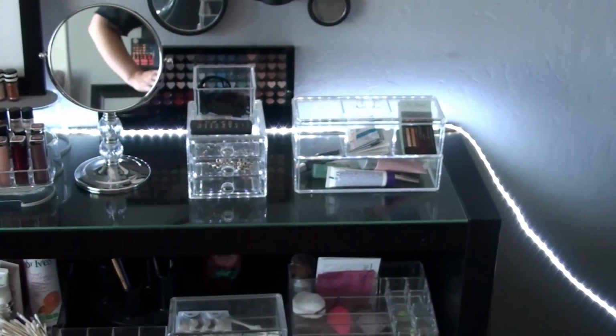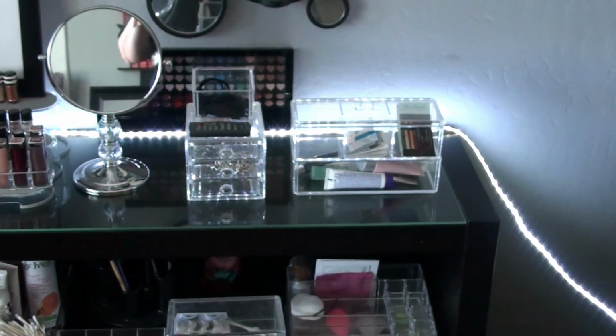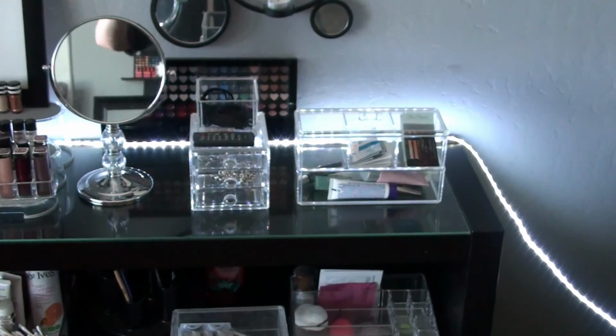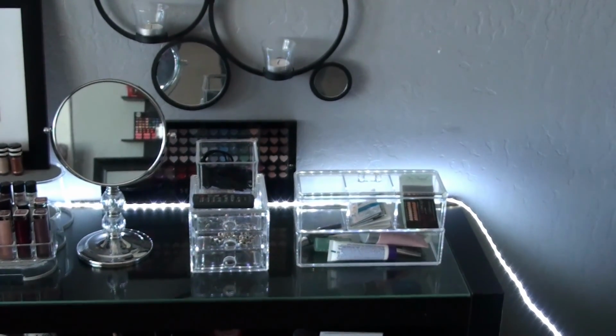So anyway, I have a few acrylic pieces up here. One on the right that's stacked is, again, more samples of things that I haven't tried yet. In the middle there is my remote for my camera and a little thing of hair ties. That's also the three-piece storage, which is for jewelry and stuff.